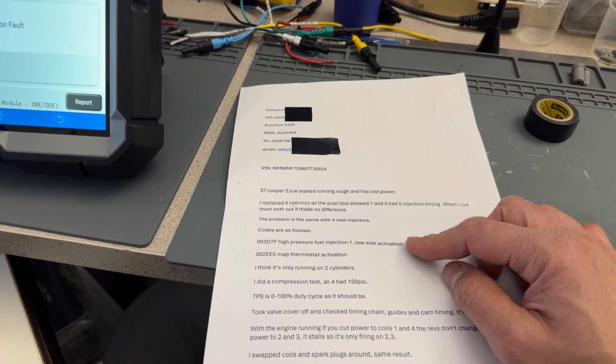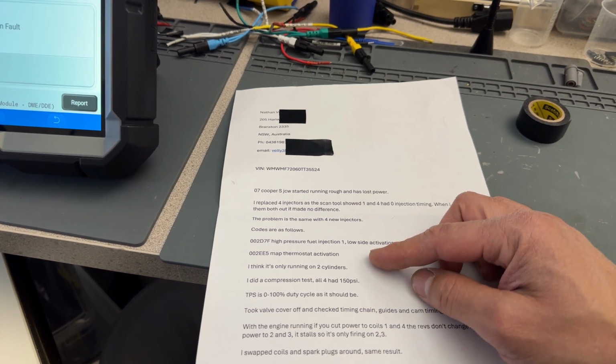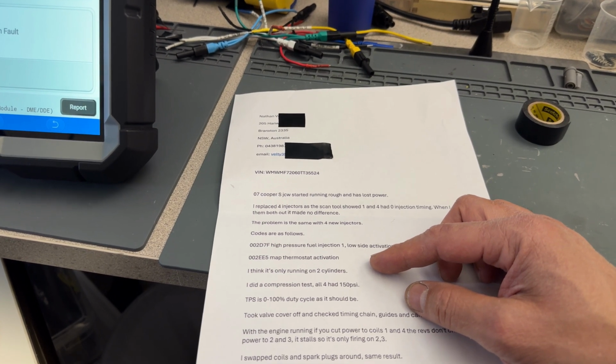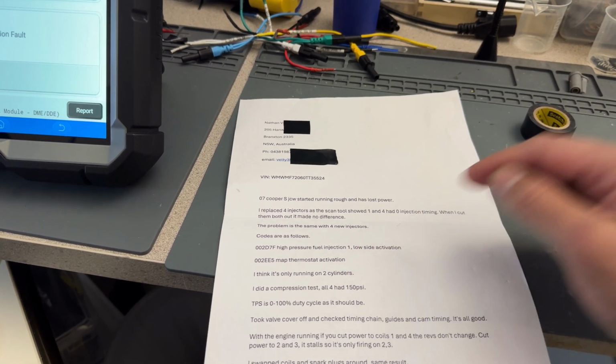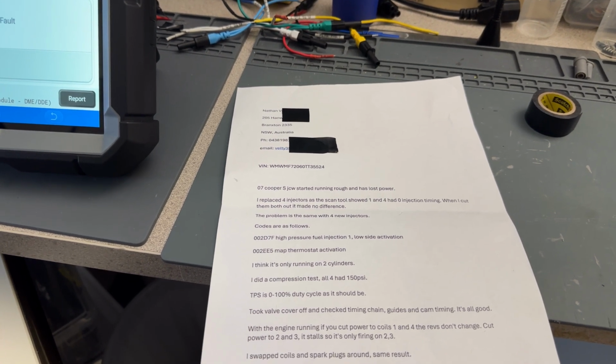Map thermostat activation, that is very common on these ones, and I would recommend to check the actual map thermostat connector. I don't see any corrosion in the computer to make me believe the computer has problems with that, because this is definitely the connector on the map thermostat. Replace the thermostat and the connector. I think it's only running on two cylinders.